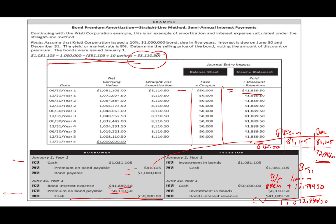If it is a held to maturity security, we don't consider unrealized holding gains and losses, and this could very well be a held to maturity security, because they're carrying that investment at amortized cost. What did they pay for it? The $1 million less the amount of the premium that's been amortized. So right now that investment is the $1,081,000 minus the $8,110.50. It's at amortized cost. We're carrying that investment at $1,072,944.50, right? That's all I got for you on how we would calculate gains and losses on this bond if we were the investor.